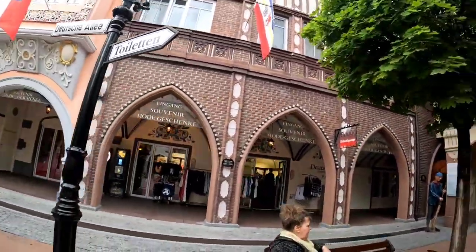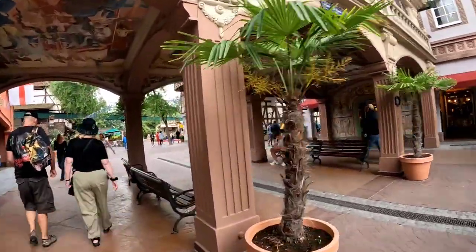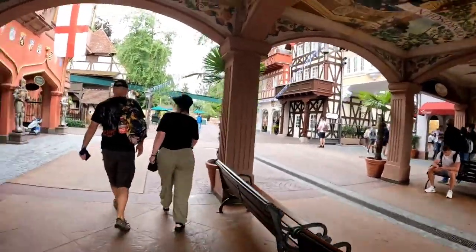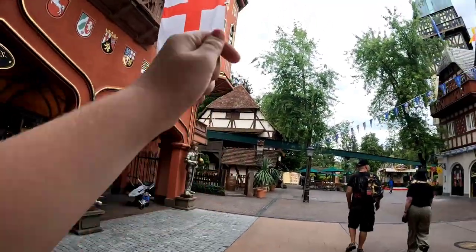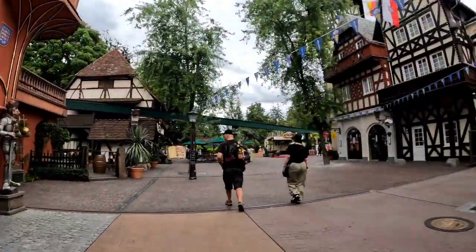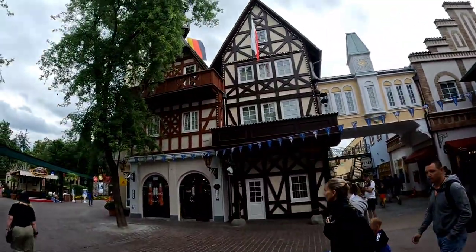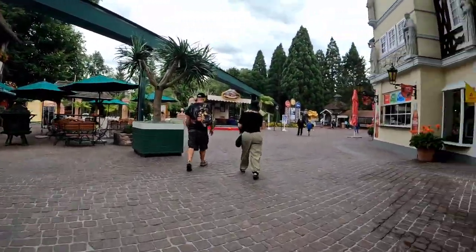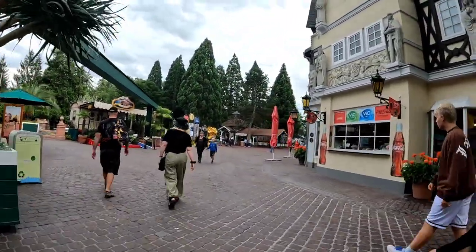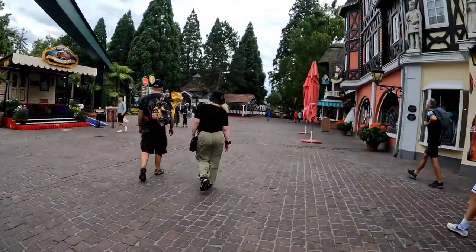So this is the sign where to go. And there's that English flag, which is the country that we live in. Wow, how amazing. And this is the German flag, which is the country that we're in for a whole day. We're in Germany. And we're walking to Silver Star. It's a nice day here at the park.